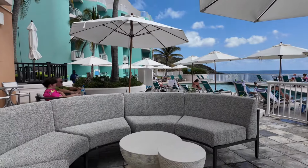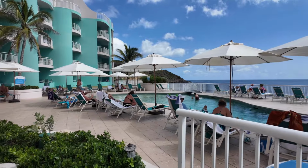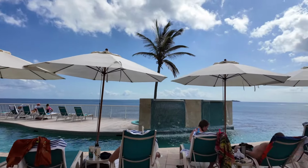All of their rooms have a king-size bed, a patio or balcony, air conditioning, free Wi-Fi, flat-screen TV, either a fully equipped kitchenette or a full kitchen.